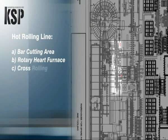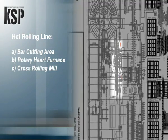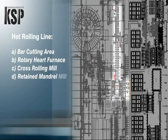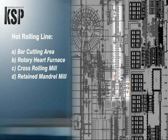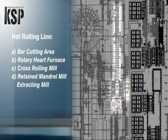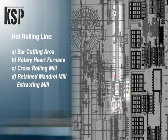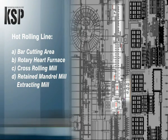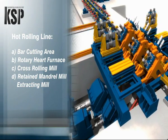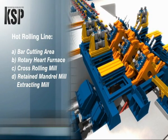C. The cross-rolling mill that transforms the billet into a hollow with a heavy wall thickness. D. The retained mandrel mill with 6 stands, the true heart of the plant, along with the extracting mill with 3 stands, has the function of transforming the hollow generated by the CRM into a pipe characterized by a relatively thin wall with respect to the hollow, as well as a length up to 28 meters.